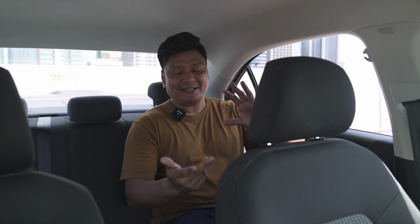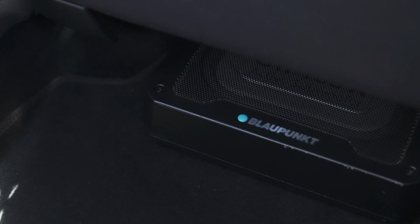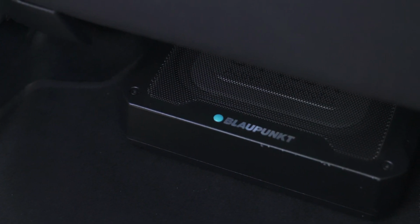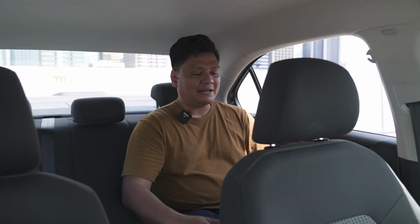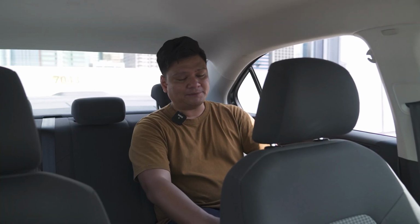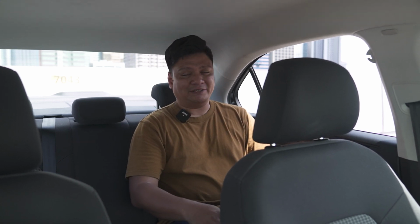Also, since this has that Blaupunkt system, it also has that huge subwoofer underneath the driver's seat, which sacrifices a lot of feet room for me. I mean, I'm sitting behind my natural driving position, and I still have a lot of leg space, some knee room, headroom, but that subwoofer definitely gets in the way.